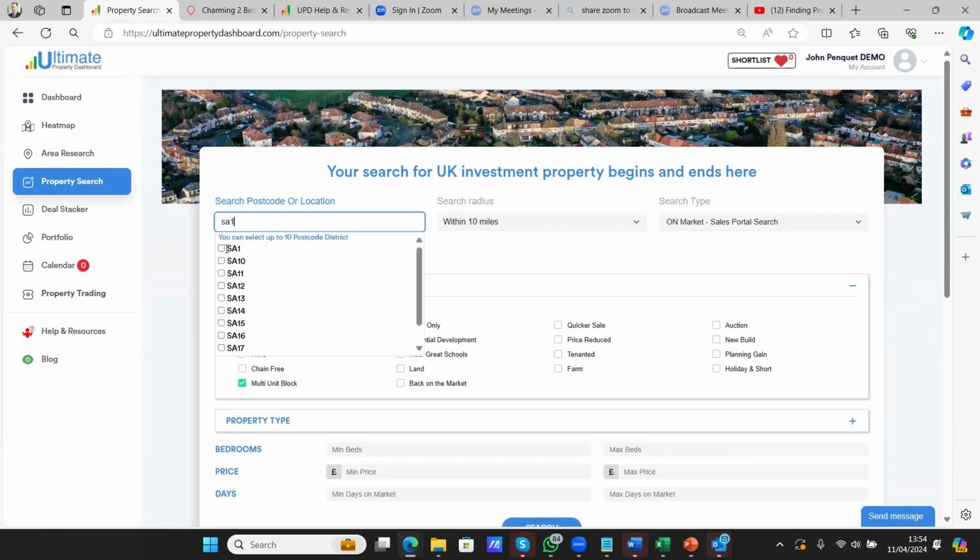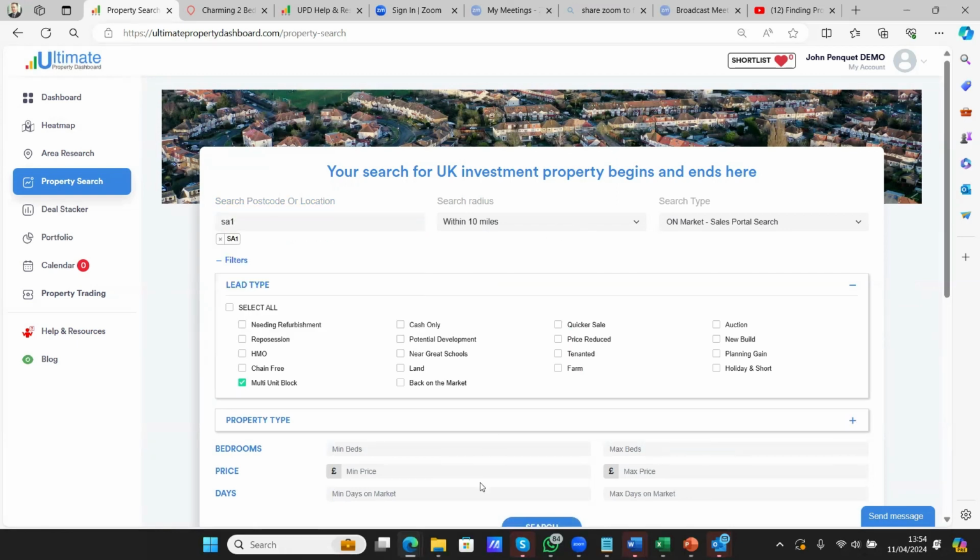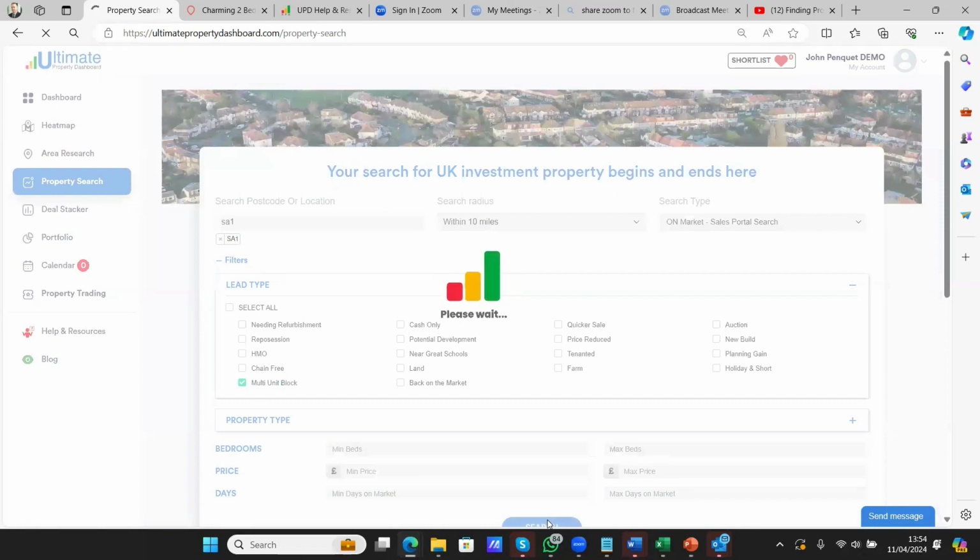We shall see. So I'm selecting SA1. I'm doing 10 miles and I'll do a search. Are there any multi-unit blocks in the SA1 area? And that is an enormous area. I'm taking in a 10-mile radius of a whole city, and I am searching every single listing that is posted. And what my AI is doing is it's reading every single listing, every single description, and it's trying to work out, are they multi-unit blocks or are they not?